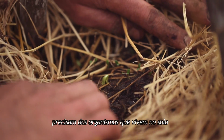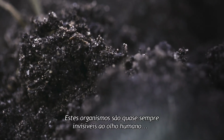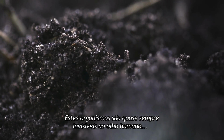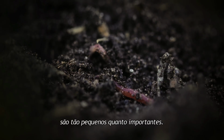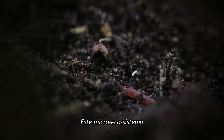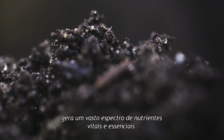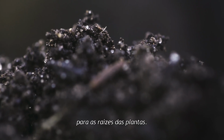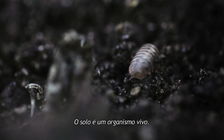Plants need the organisms that live in the soil in order to grow. These organisms are often invisible to the human eye. They are as small as they are important. This micro-ecosystem generates a vast spectrum of essential and vital nutrients that become available for the roots of the plants. Soil is a living organism.